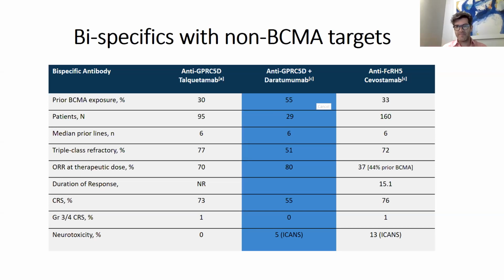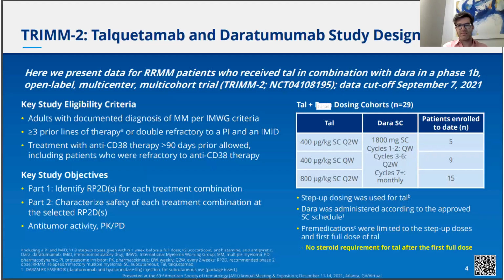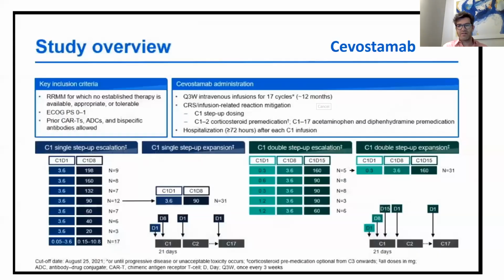Now, in terms of these non-BCMA targets, I did want to just show, for example, the talquetamab dosing. It's been studied on a weekly basis. It's been studied every 2 weeks. And this was initially started IV and now is being done subcutaneously. Cevostamab is being given every 3 weeks intravenously, and it does have 2 step-ups.